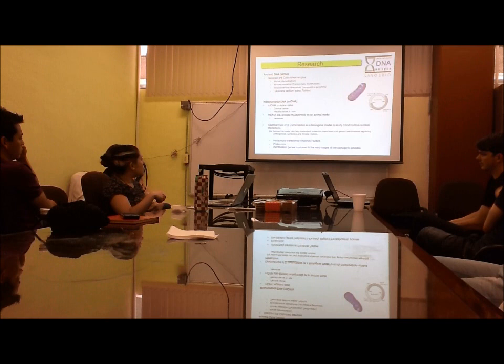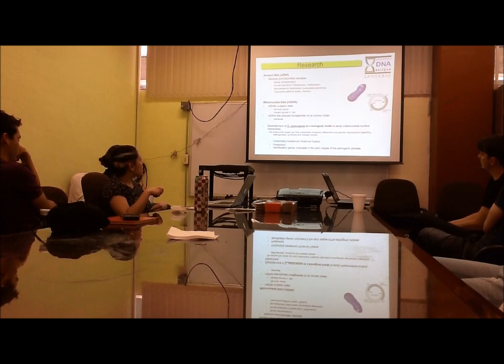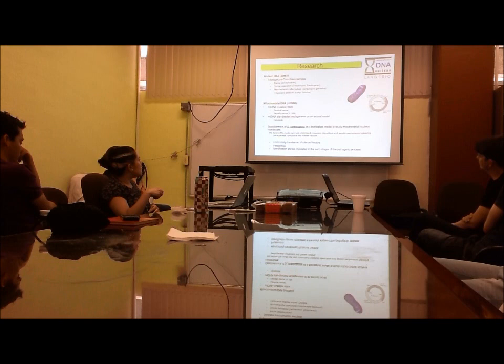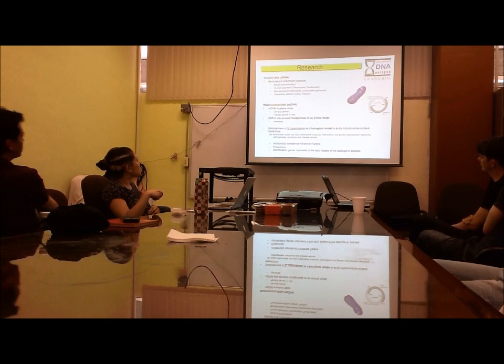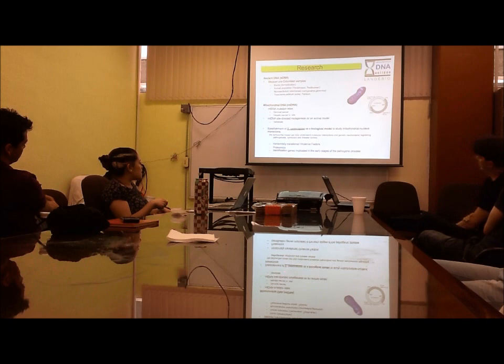And the other part of the lab works on mitochondrial DNA, and we're looking at different mutation rates. Right now the projects are cervical cancer and hepatic cancer in rats. And a big part of the lab wants to do site-directed mutagenesis on an animal model. This is where I come from, or where I entered with my project. And we're trying to use this nematode as a biological model just to study all the mitochondrial and nuclear interactions.